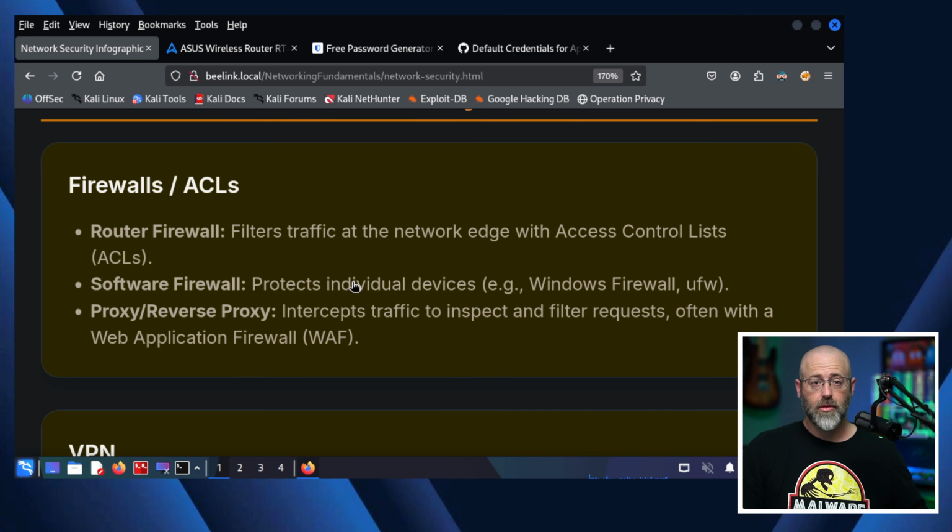There's UFW in Linux or iptables. Firewalls to be had aplenty, so go find you a good one and start using it. Both of those options are fairly robust, so those work very well on your end host systems.